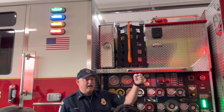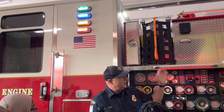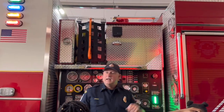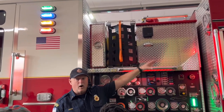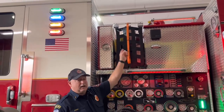Now, y'all know what a gallon of milk looks like? The big jug? Think about 750 of those, all in one big tank behind all this. You can't see it. But to answer your question, if that's green, that means that tank is completely full of water. So when we show up to a house fire, we can pull a line off.